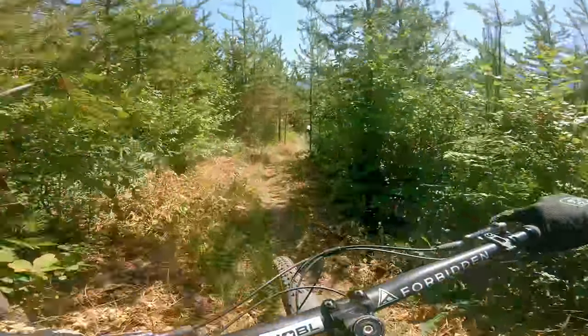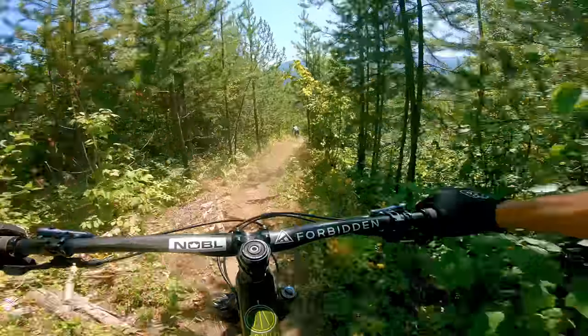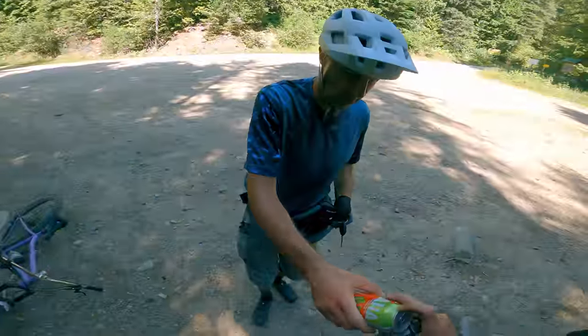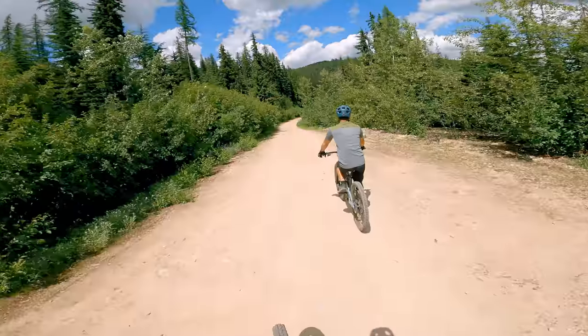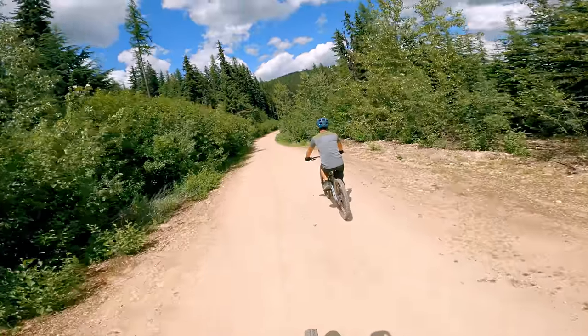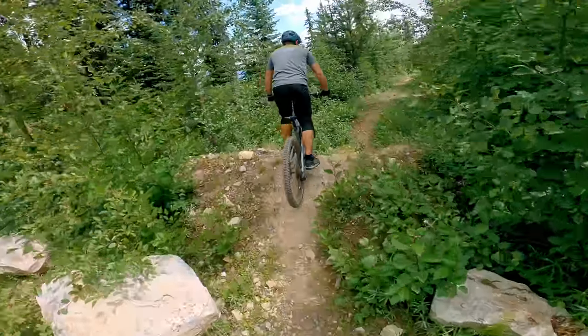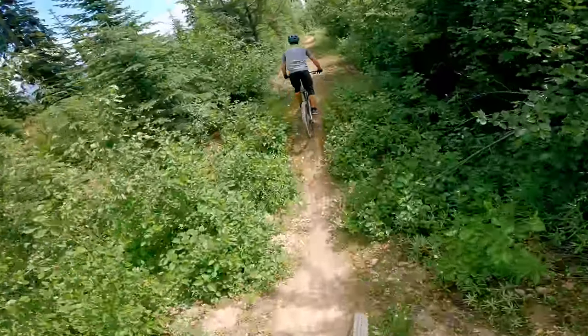The trail was good times, but we were left longing for some of those larger features that the Kootenays is so famous for. So after saying goodbye to Ken, we headed over to a trail called the Awakener, which promised to do just that. Rated double black, I heard it was packed full to the brim with features.